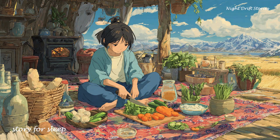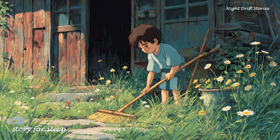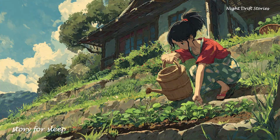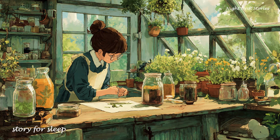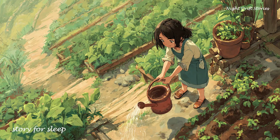Chapter 20. Extreme temperatures in the Sahara test limits. Daytime heat can exceed 50 degrees C, while nights drop below freezing. Rocks expand and contract, forming cracks and shaping the terrain. Plants and animals adapt to this rhythm, timing activity to avoid extremes. The desert teaches a lesson. Survival requires mastering both heat and cold.